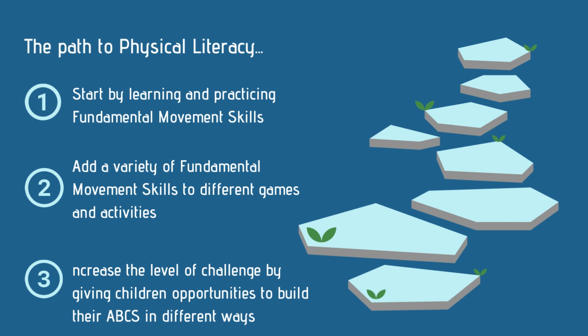Add a variety of fundamental movement skills to games and activities. So maybe incorporate a game of tag at the start of your practice, or add in an obstacle course to focus on dodging and jumping or dribbling. Increase level of challenge by giving opportunities to build the ABCs. Maybe you give them a time limit and see if children can complete a drill by a certain time, working on speed. Ask children to change direction while moving with or without equipment. So backwards, forwards, left, right, stopping, and starting.